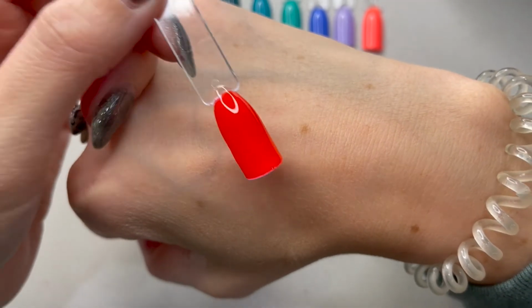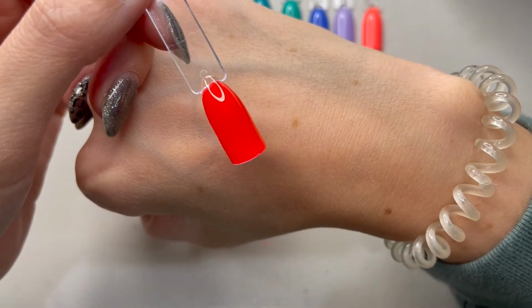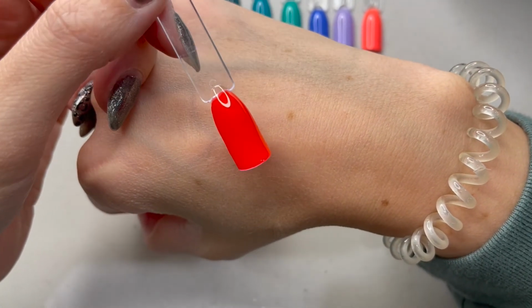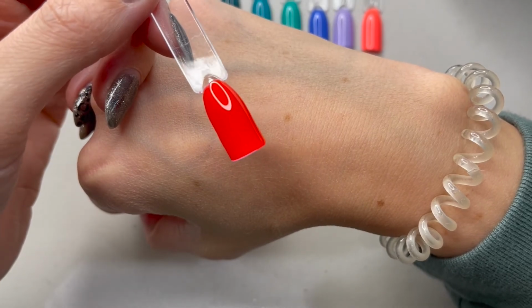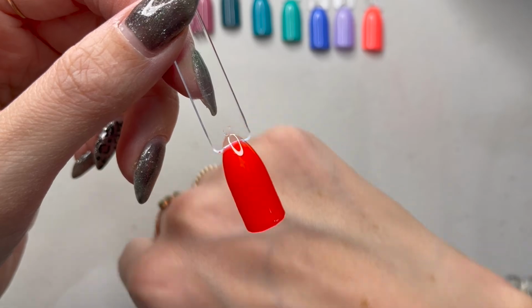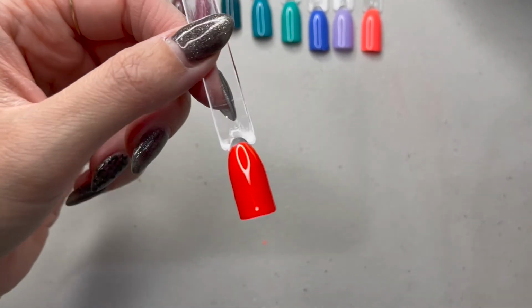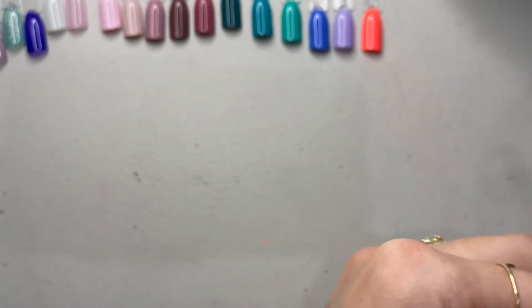It just reminds me of wearing red lipstick and red nails and just being classic and feminine. I just really love this color. Like I said, it definitely has a hint of orange in it, kind of like a lobster red. And I am just a huge fan.